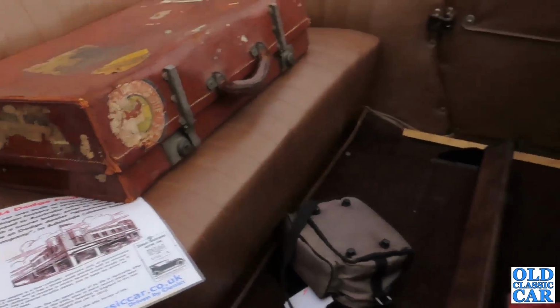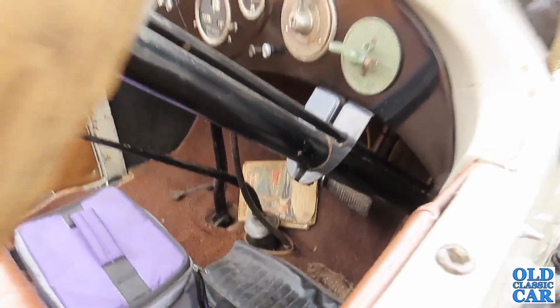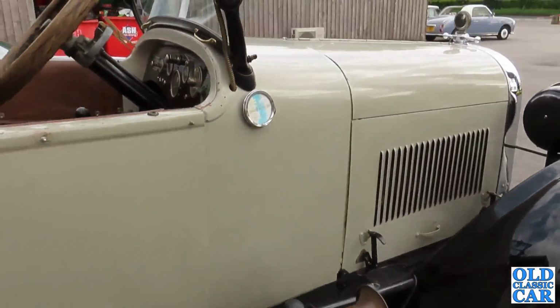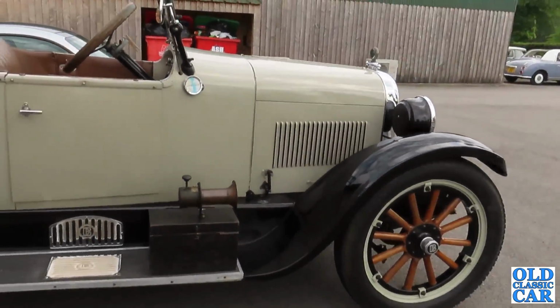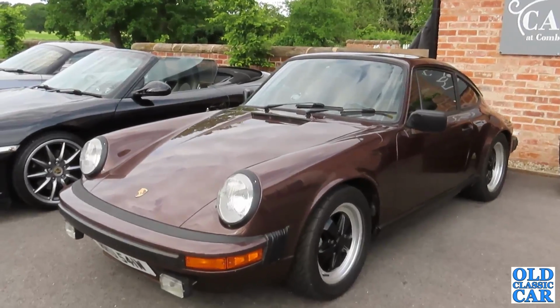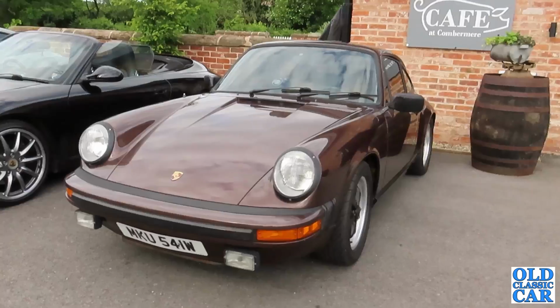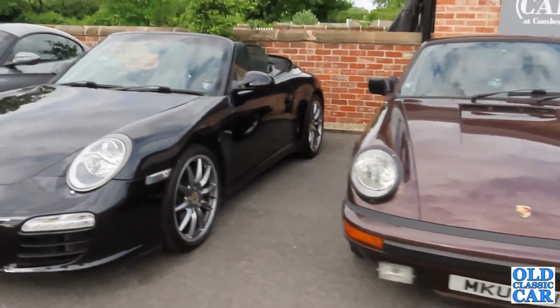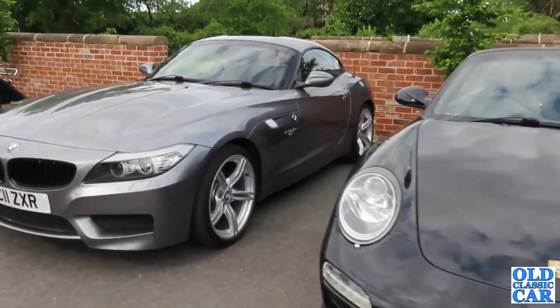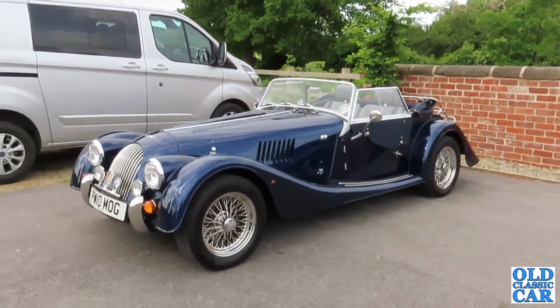The all-important information sheet. A few old maps down there. Yeah, let's go and see what cars are going to arrive today. There are a few here, but all being well, there'll be quite a few turning up. We've got Steve, the organiser's lovely little left-hand drive Porsche 911 here. This is really nice. A couple of later machines. This is a mix of classic cars and sports cars, so you get a bit of everything here.